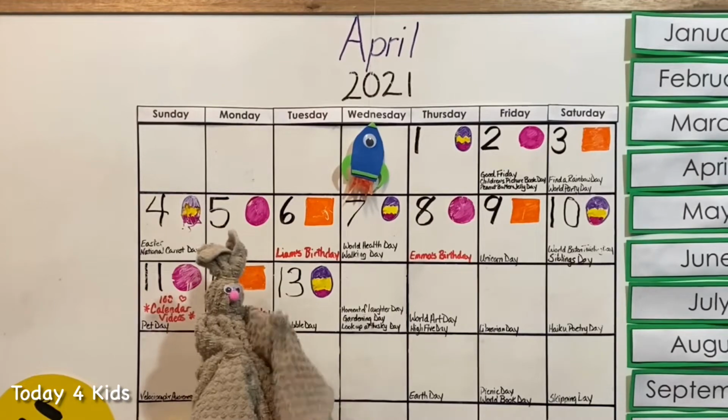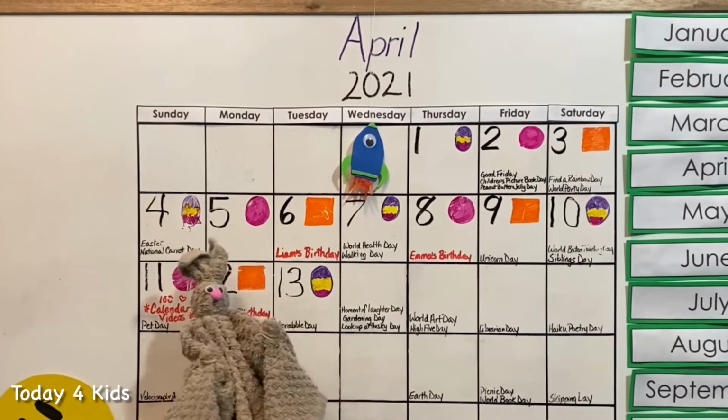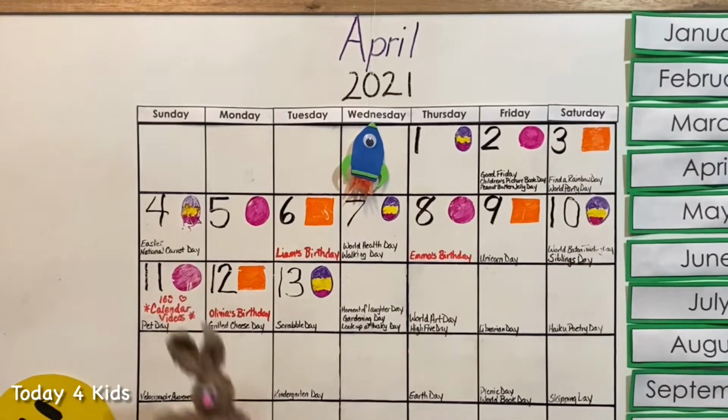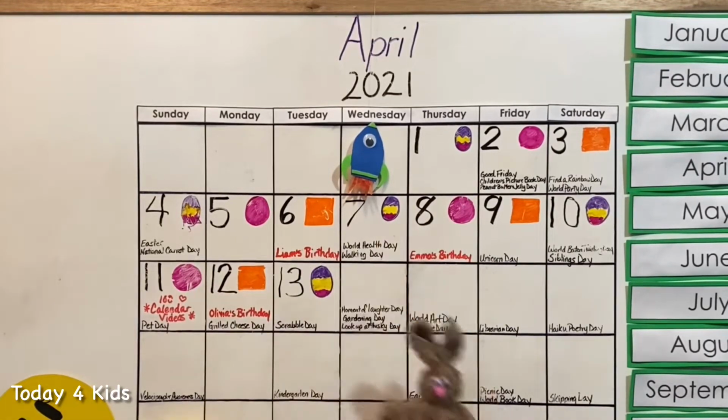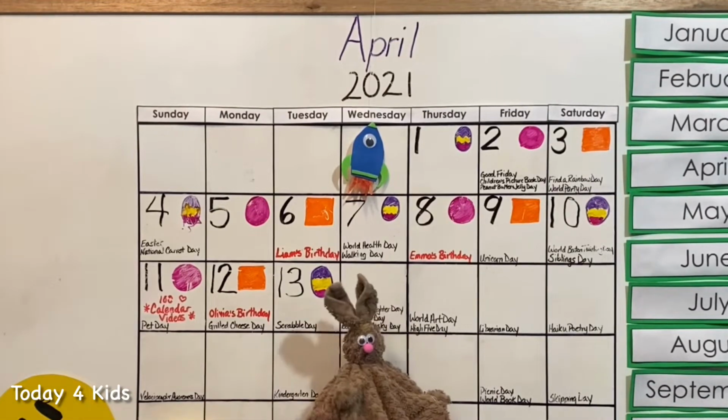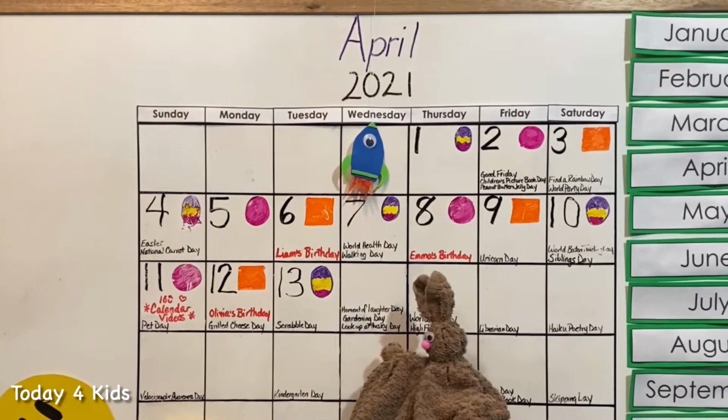Let's go back to the beginning and say the whole pattern together. Are you ready? Easter egg, pink circle, orange square. Easter egg, pink circle, orange square. Easter egg, pink circle, orange square. Easter egg, pink circle. Did you guess pink circle? Let's put a pink circle in this square.